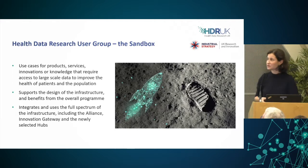And the fourth component I was just going to mention today was the sandbox. It's very easy to develop various things in a dark room based on what you might think the users actually require. But what we really wanted to make sure is that we really understood what the user requirements were for data. And so we wanted to bring together a group of people who are genuine users and needing it for research and innovation. And so we put a call out over the summer to identify potential partners to help us on that.